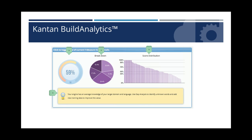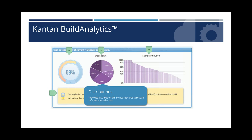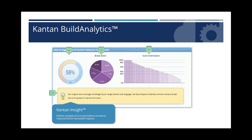If you look at, say, the breakdown of the F measure, what we provide is a single F measure score, and it's universal. Almost all of the MT providers provide this today, but we don't think that's good enough for our clients. We go one step further. Not only do we give them the F measure score, we actually analyze the distribution of the F measure score across all of their test data. So this graph here shows you what percentage is scoring 100% F measure, what percentage is scoring 90 to 99% F measure, and so on and so forth. And then we graph that for them so they can see very quickly how they can improve their engine.